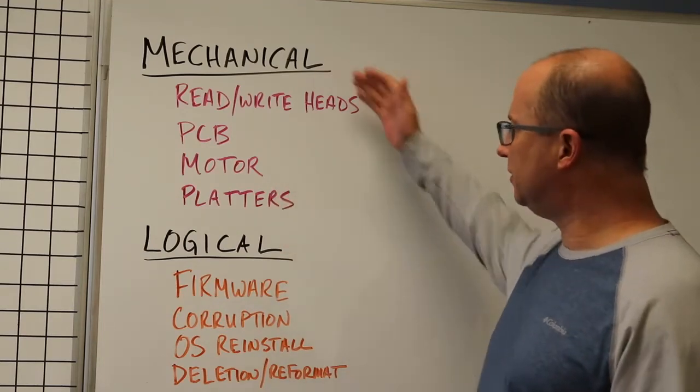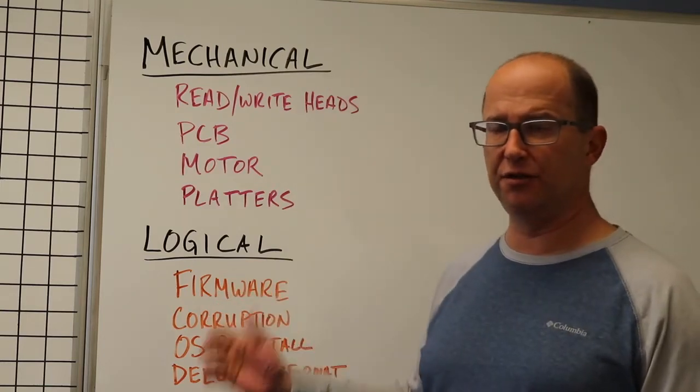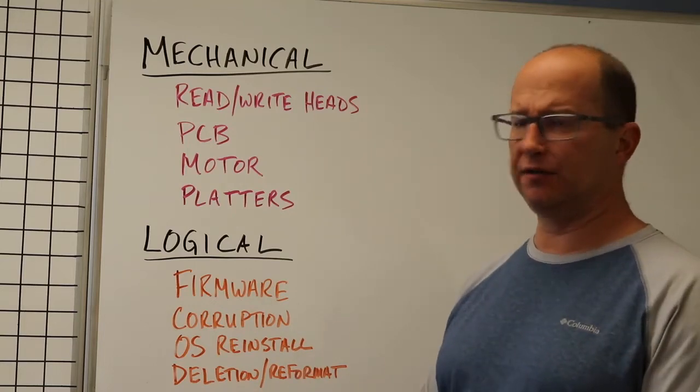So in a nutshell, with hard drive data recovery, we're really looking at mechanical and logical issues. Every piece of these has its own challenges as far as difficulty.